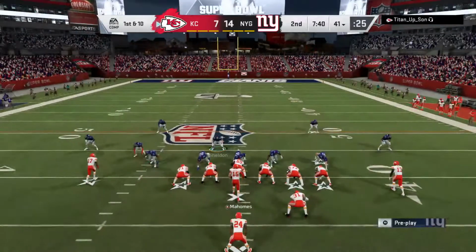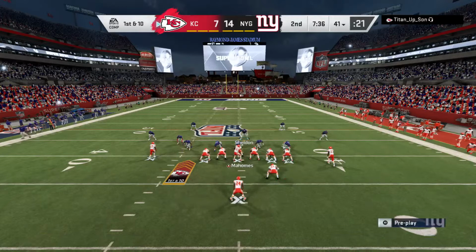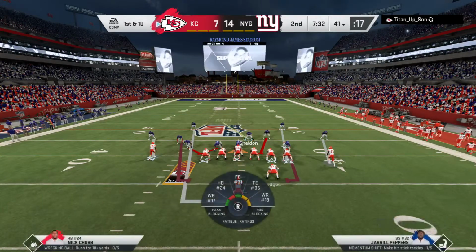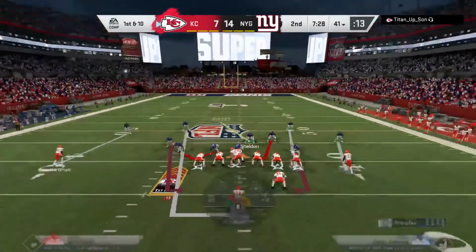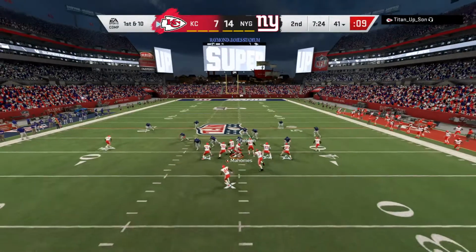40. Yellow. 40. Kill, kill, kill. Turn it up. Attack, attack. He's checking, he's checking, he's checking. Crash, crash. He's mine, he's mine. By 7, let's go. Mike, 45. Watch the curl.